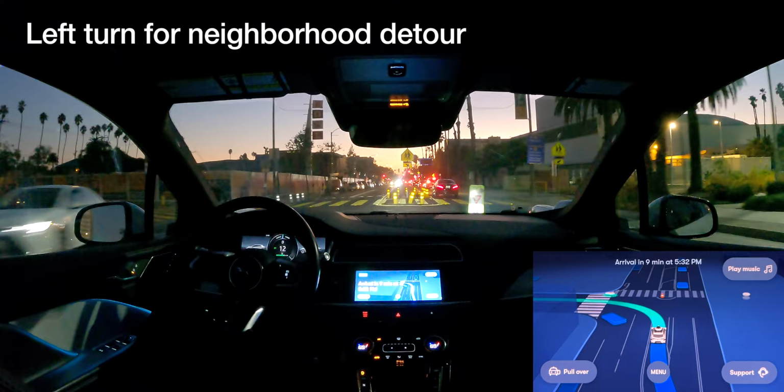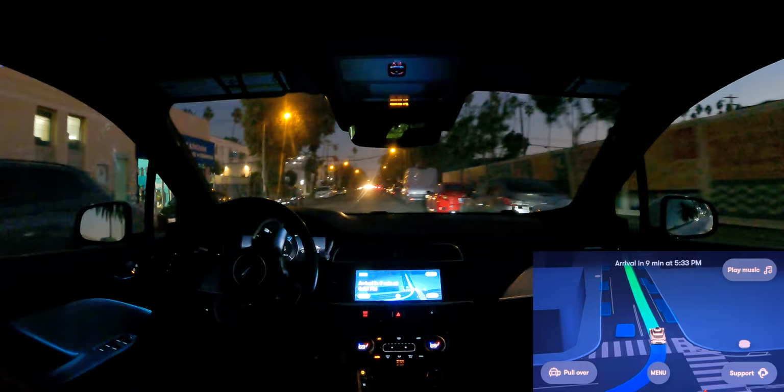Left turn through the neighborhood here. I think once again it's probably avoiding some harder unprotected left turn that's up ahead.